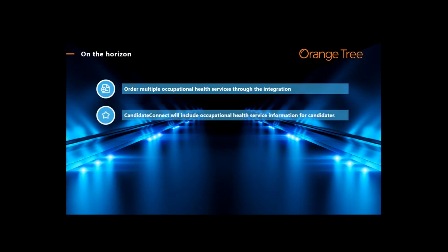We'll also be making some updates to Candidate Connect, and this will be to allow for the candidate to complete drug test and occupational health tasks directly within the portal, just like they do today for background screening services.